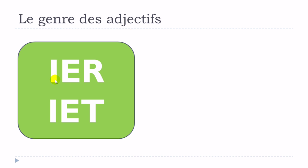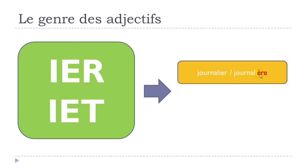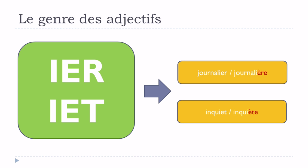So if you get adjectives ending with IER or then IET, you will get the same rule as we had previously, so you will have to put this accent grave and then just add this E at the end. And so, journalier will become journalière, or then inquiet will become inquiète. Okay, so in that case, it's already open, the sound inquiet, okay? So you only hear the T, inquiète. Okay, so journalier will become journalière, and then inquiet will become inquiète. Okay, so for the meanings, journalier and then inquiet.